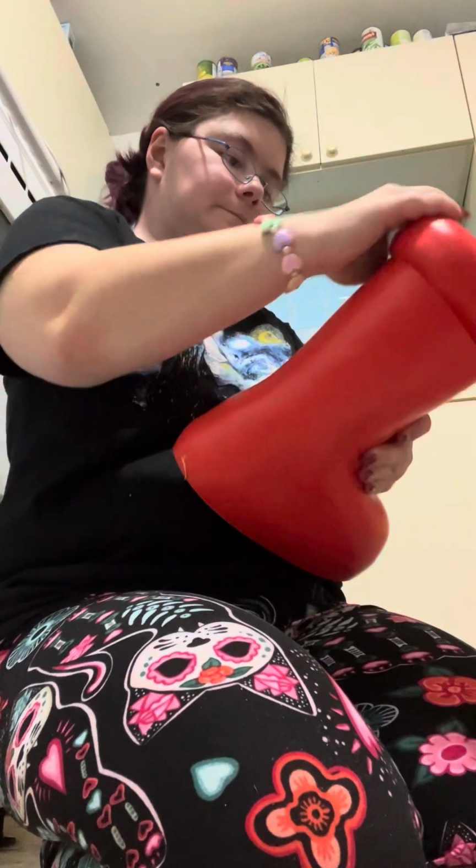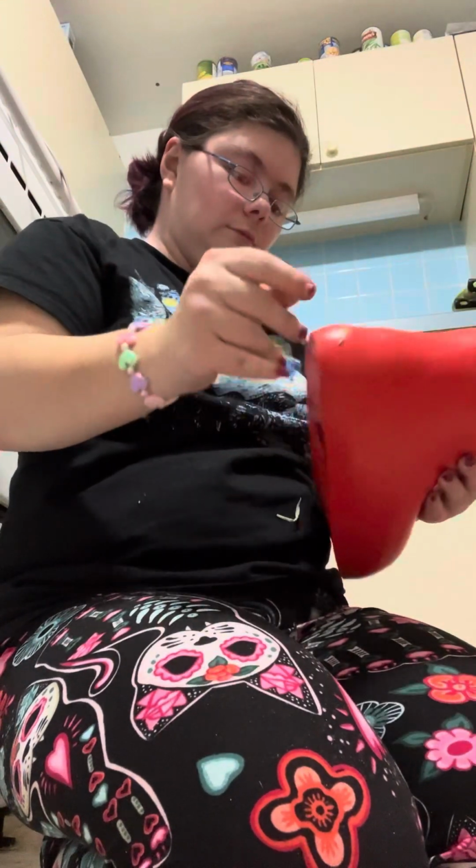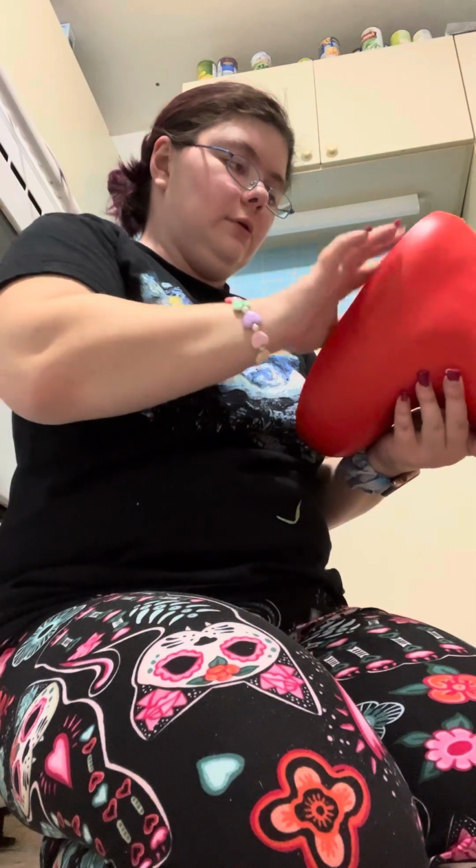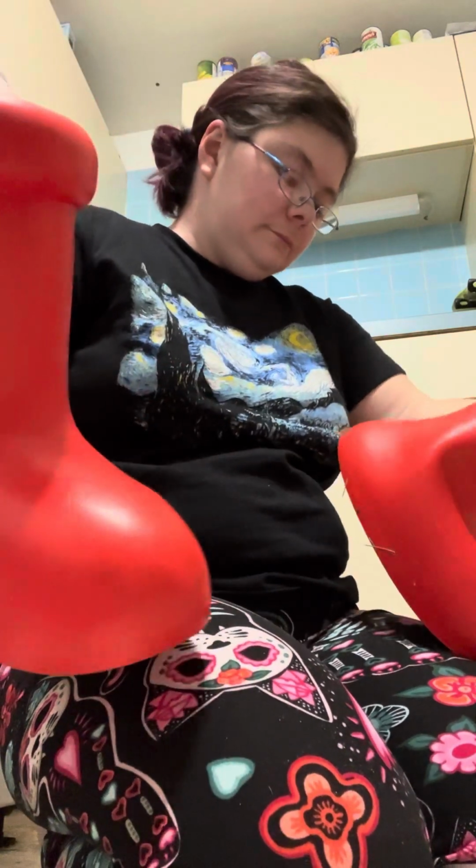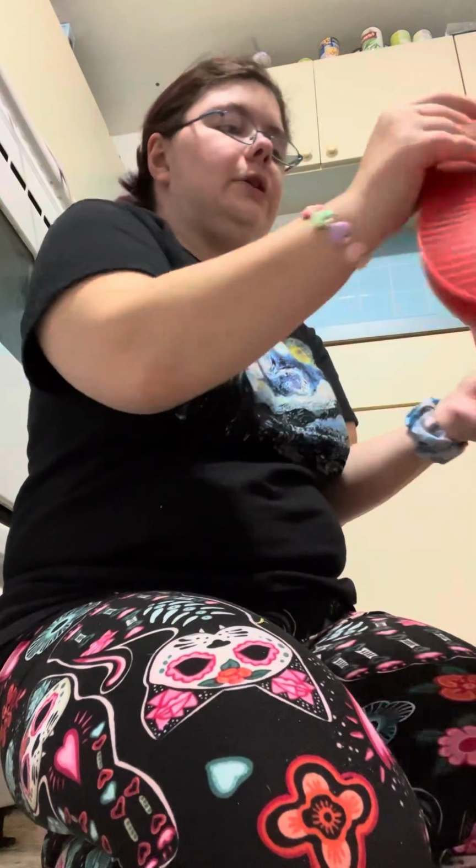But they're so cute. They're the same foam material as the other shoes, so they're very durable. They're not very bendable when you walk. As you can see, they don't have a lot of bend to them. But overall, I really like them and I think they're really fun.